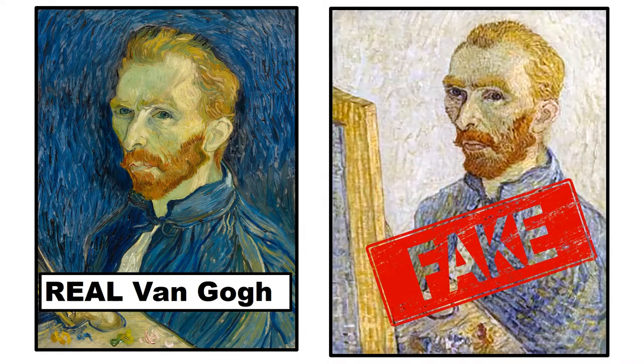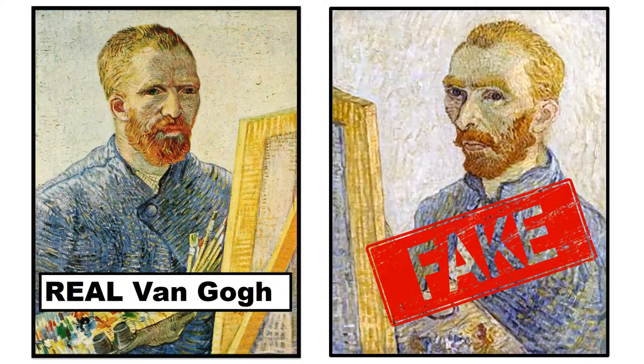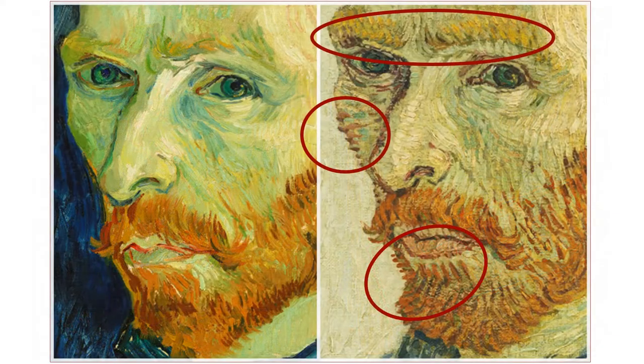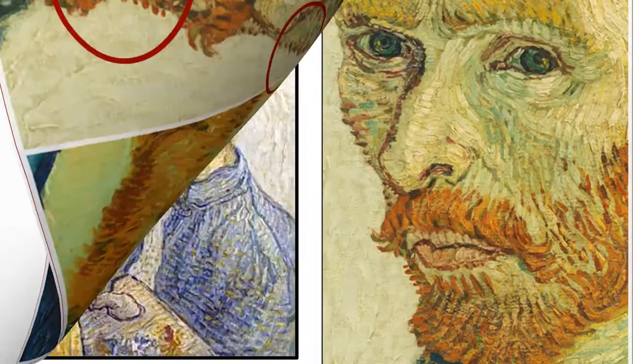The fraudster has taken the composition from a real Van Gogh self-portrait, changed the color somewhat, and added an easel, taken from another real Van Gogh self-portrait. But the brushstroke is crude, and the likeness unsure and obviously copied. So, fake.